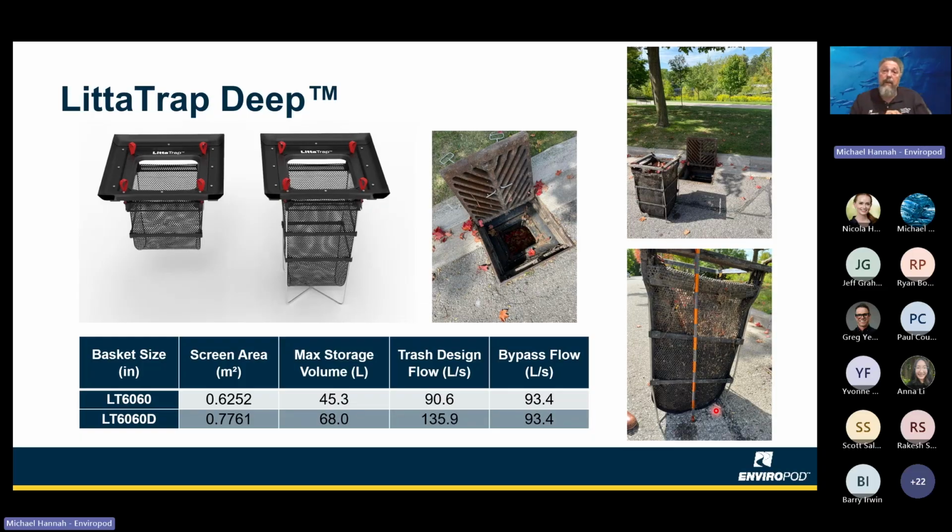Leaves, after a while, tend to compost and crush down, and that's another little side study we're doing. We're trying to quantify how much phosphorus we're capturing, and when it's breaking down into compost, are we losing much? It is held reasonably dry. It's not held in water like other treatment devices such as an OGS.